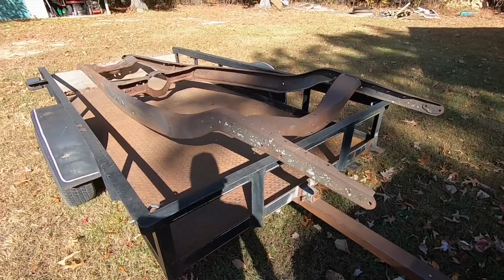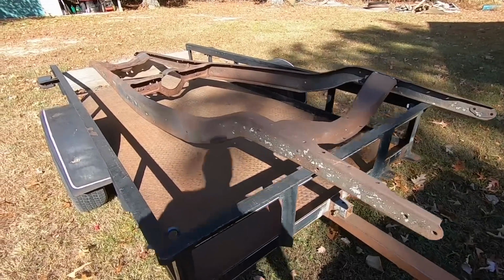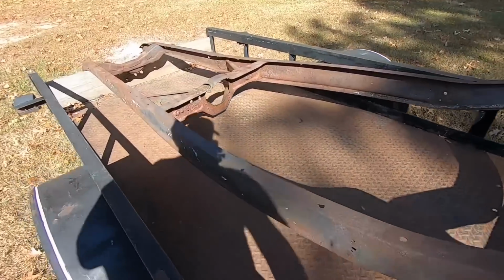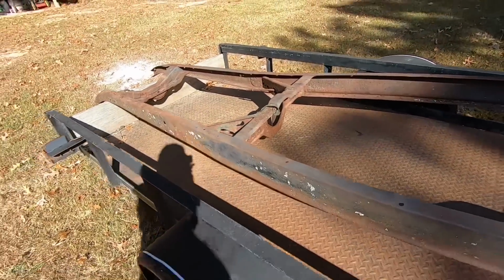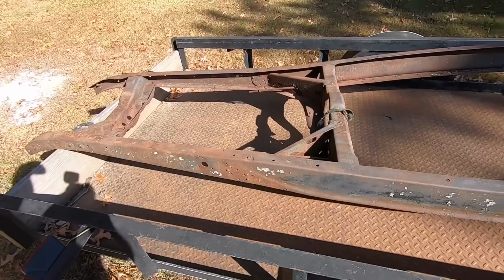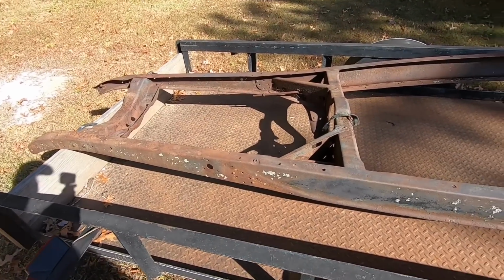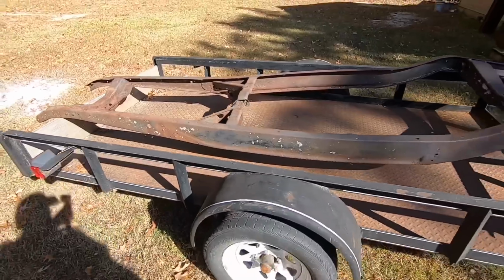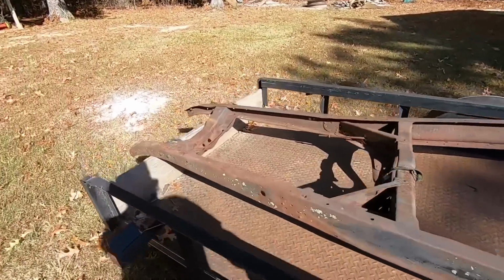So I don't know what I'll do with it yet. I may just hang it from the rafters and hang on to it till I get to the point where I can put a body on it, or I may just make a rolling chassis out of it and sell it that way to somebody that's needing a chassis for a hot rod. So that was my second purchase, and that's a pretty good one.